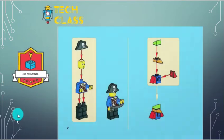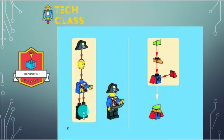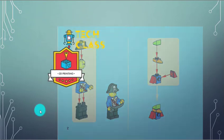We're going to skip ahead through that. So again, kind of hammering through how our 3D printer works. If we're building our Lego pirate dude here, we would not start with the hat. We start with the legs, then the body, then the head, then the hat. Same thing with some other ones over there.